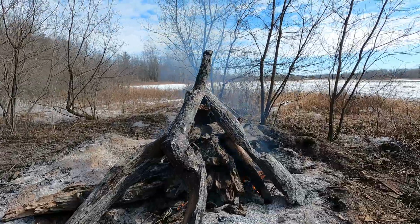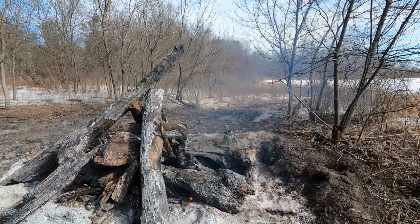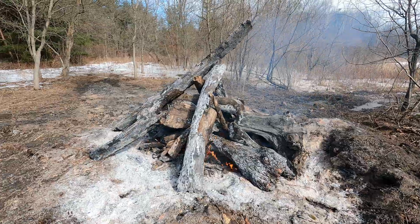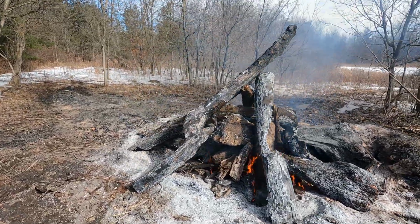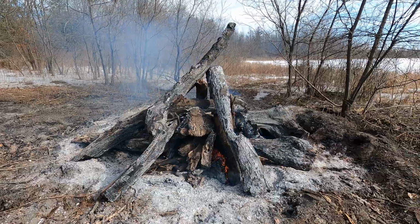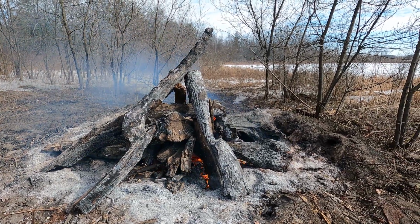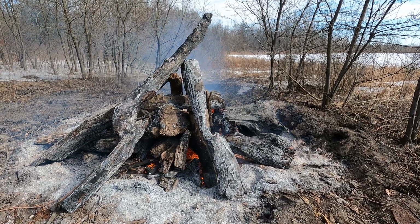All right, got it all tossed back in. This should all burn up pretty well now. Hopefully the next time I'm out here, there's not much left. Again, almost all these trees were completely dead. You can see how rotten they are right there. And they were just scattered all across the property, so it's not like we were really cutting down live trees and burning these. Just kind of clearing up the property a little bit of all the deadfall.